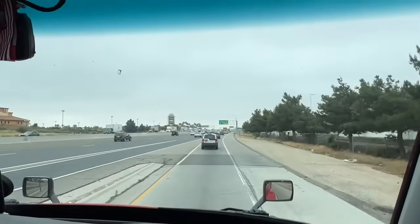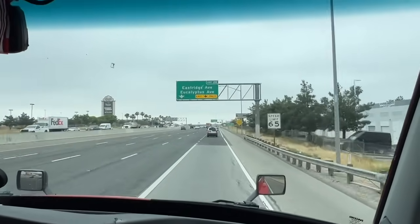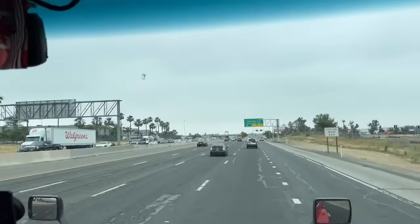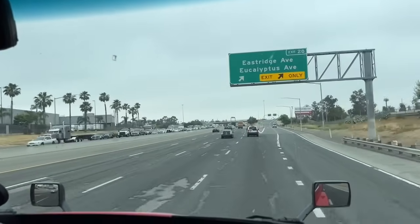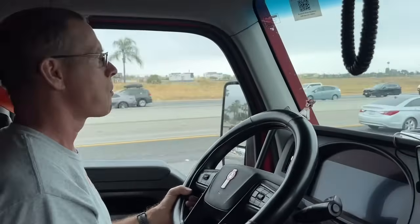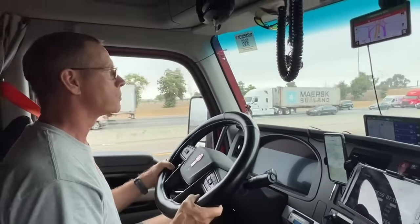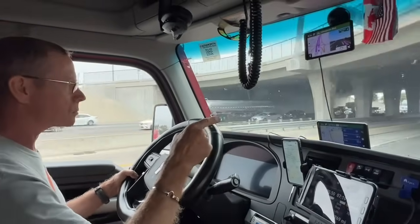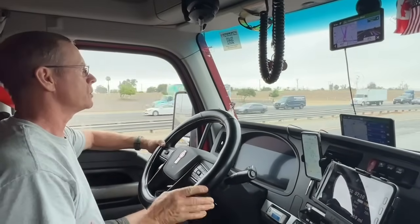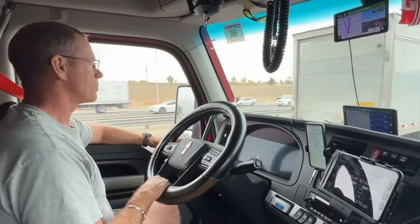Down here before. I think we're going to have to look into that, because that's definitely going to cost you a lot of time. They're barely even moving.